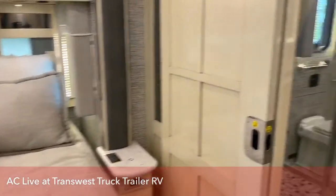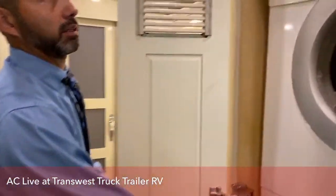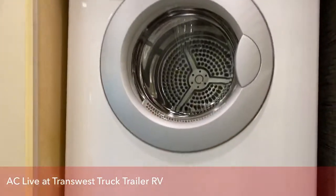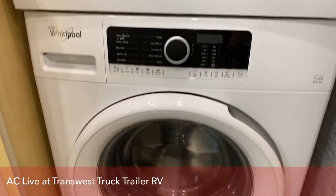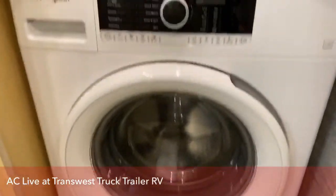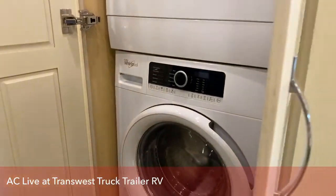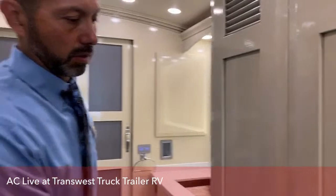All right, now into the bathroom. So we'll start with the washer and dryer. There you go. And again, these are a Whirlpool set of washer and dryer. It'd be something like what you'd have at home. They work great. They spare no expense and quality with all the items that they have in this coach.